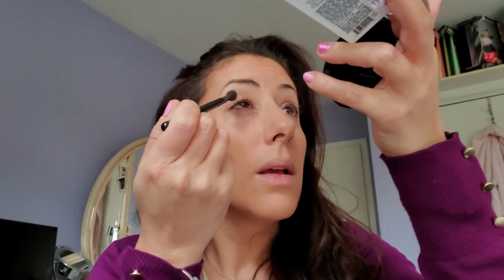I'm basically gonna go transition, outer lid, and then kind of in here, the inner lid here, and then that. And I'll show that as I'm going. So we're gonna do this a little bit here. I don't think I've ever used e.l.f. eyeshadows before. Oh, this is gonna be something new. Let's see what happens. That's a very light color, so I don't know how much I'm expecting it to show up. A little something.